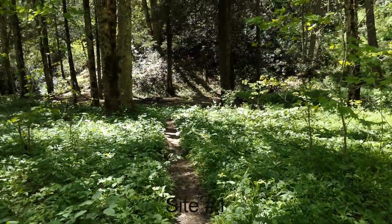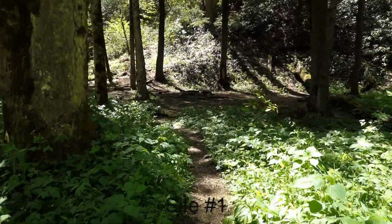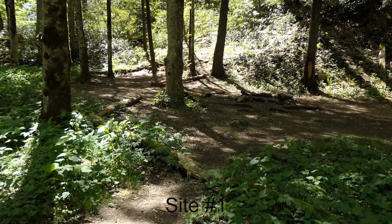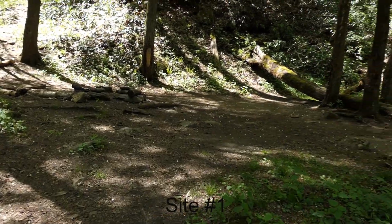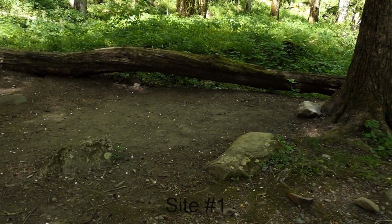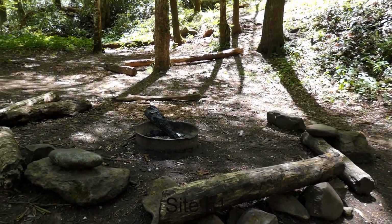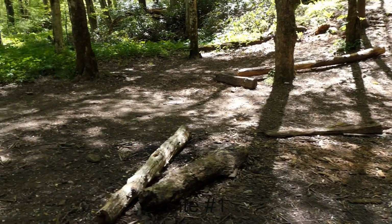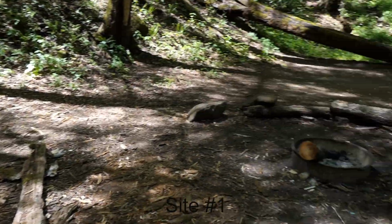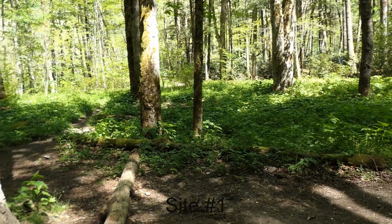I'm going to do a quick overview of all the campsites in Walnut Bottoms little campground. This is what I'm going to call site one. It's the closest one as you enter. Very spacious. Room for quite a few tents. Very flat areas. Put a big tent right there. Nice little fire area. Put a big tent right here as well. Site one's pretty nice. It's real close to the trail and a little further from the river.